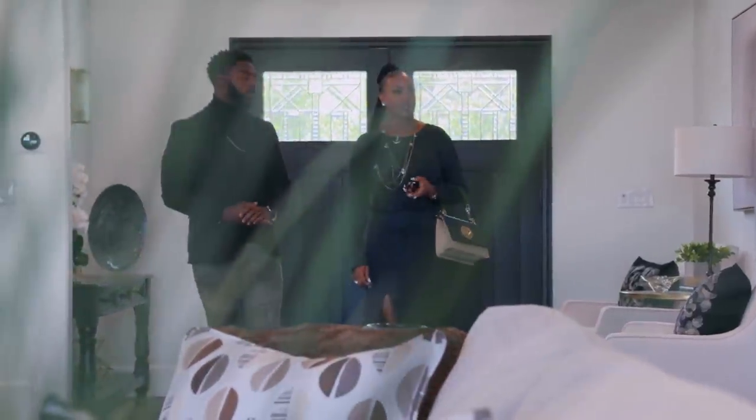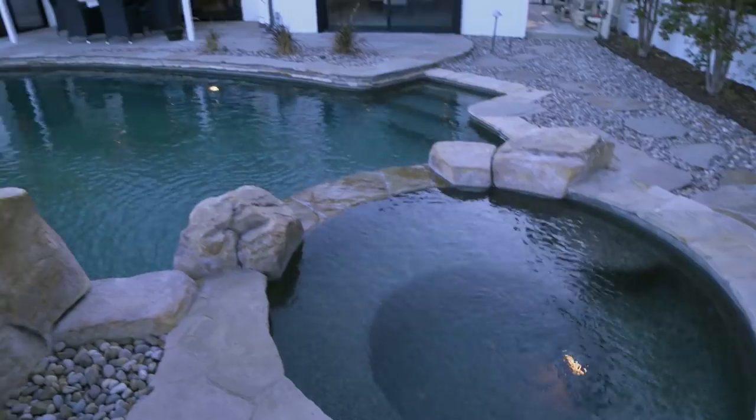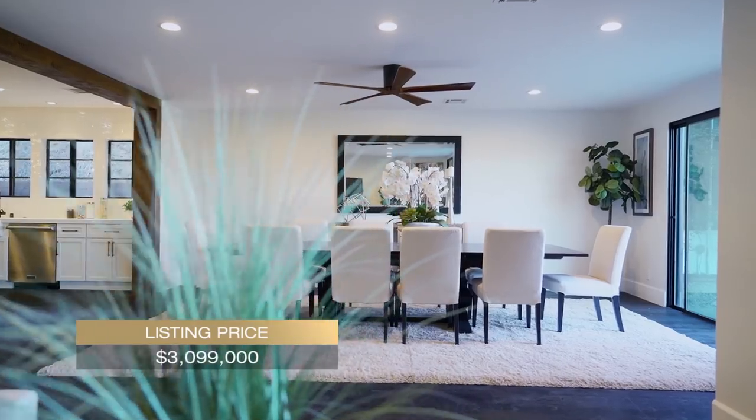So this is a 3-bedroom, 3-bath property. It's a little over 3,000 square feet. The things about this house that I think will interest Vivica the most are the privacy aspect of it.